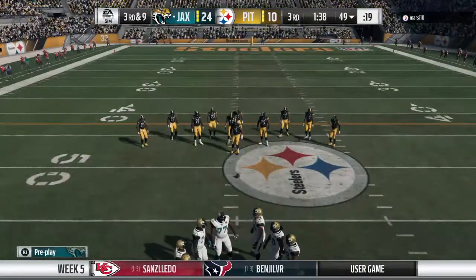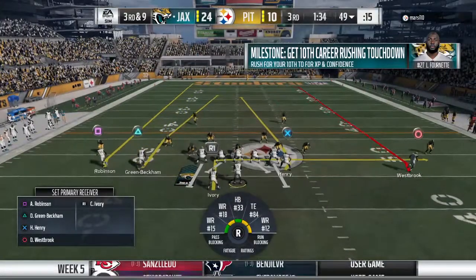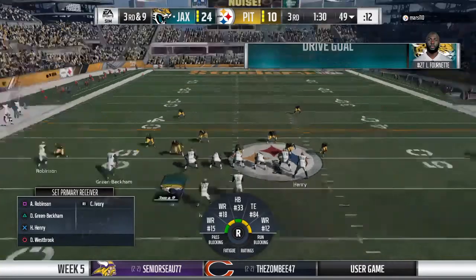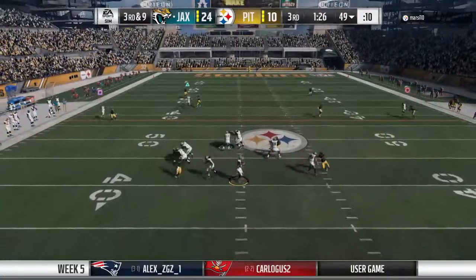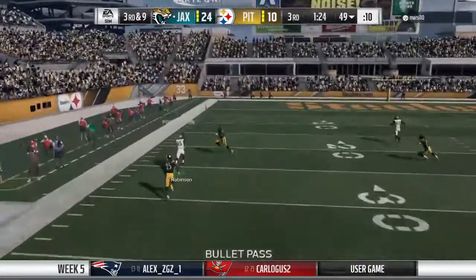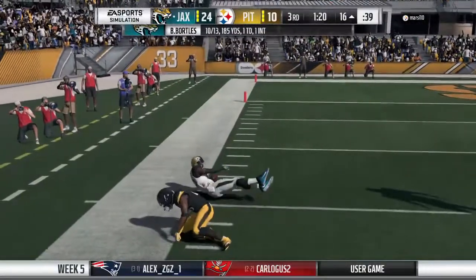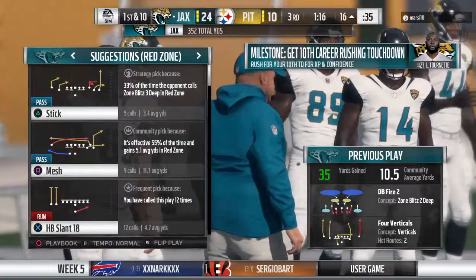The Jaguars on third down. They've hit it 50%, 3 of 6 to this point. This is 3rd and 9. Throwing is Bortles. It's caught inside the 25. And that one results in 35 yards.